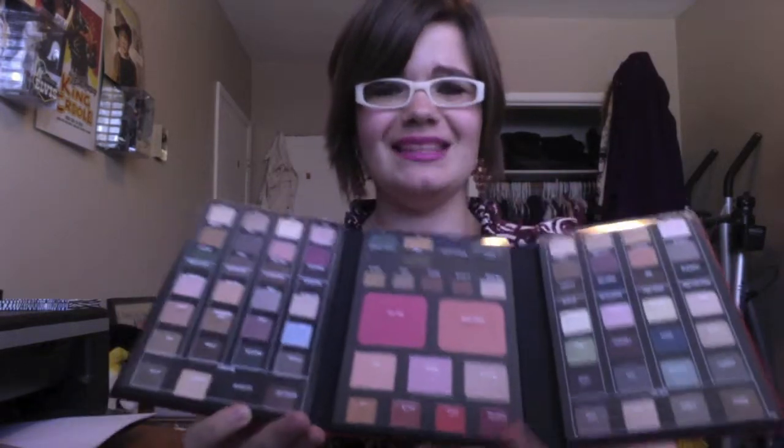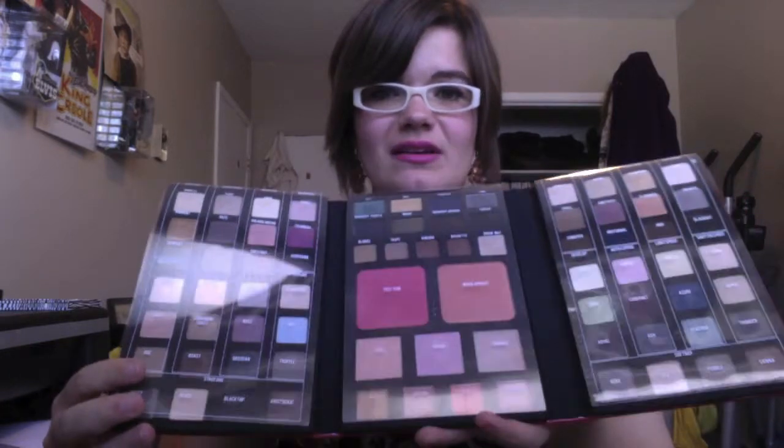I think why I don't use this is it's so huge and I hate the packaging. I find these plastic things really, really annoying. I mean, it's nice to have the shade names, but they're attached, so you can't really get rid of them. You could. I know some people said they cut them right out, but if you cut them, then your powder is going to get in your cream products in the middle.